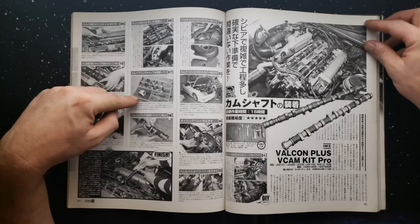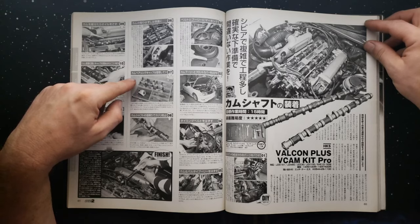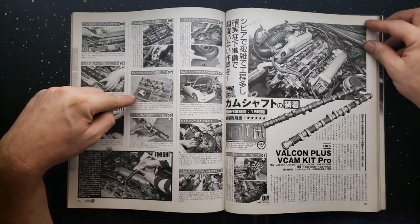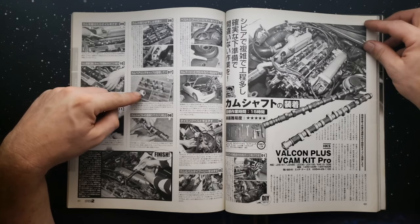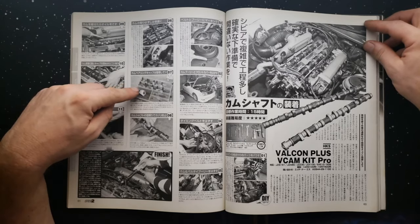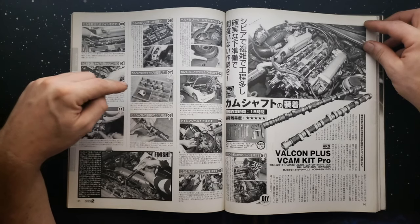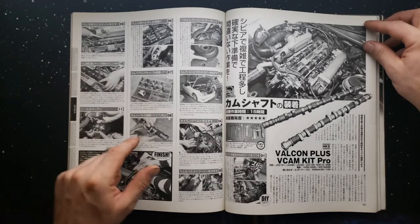Undo it. Keep everything. What is this? The cam bearing caps. Looks like they've kept them sitting in gasoline or oil or something. Weird. Not sure why you'd do that, but anyway.